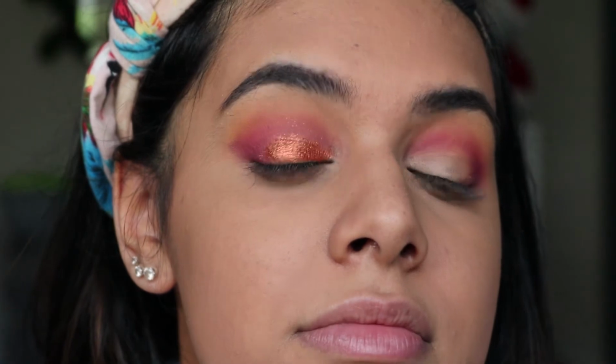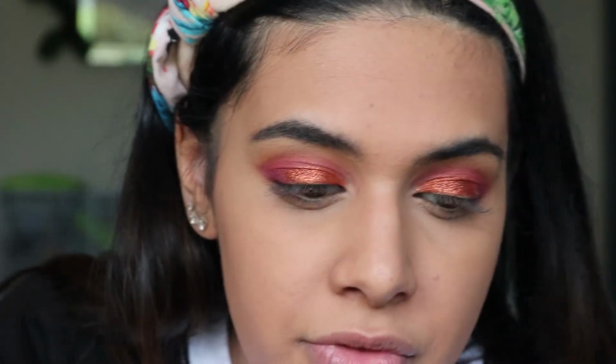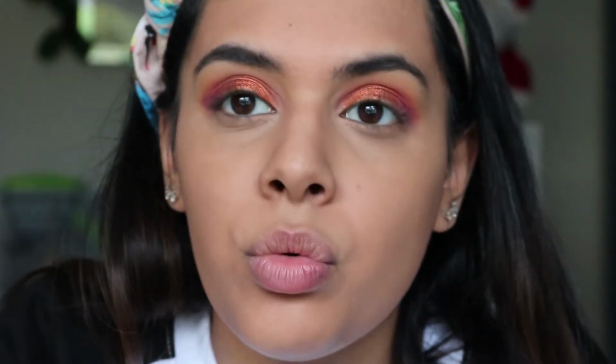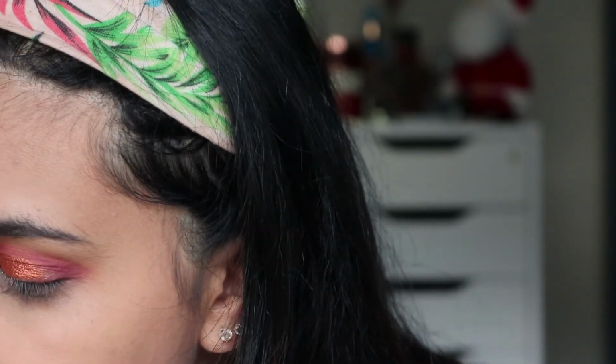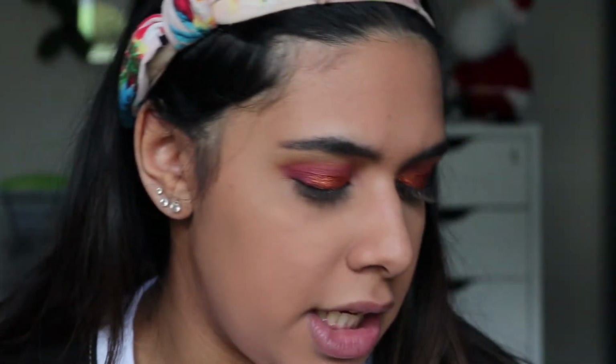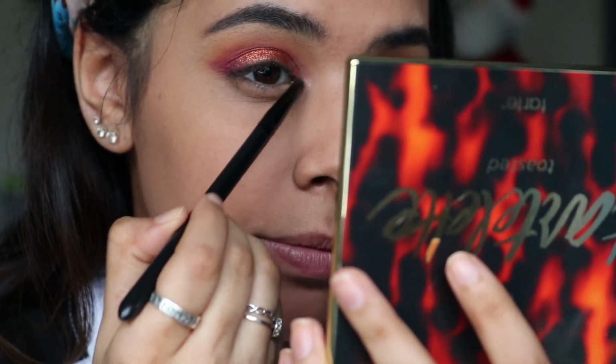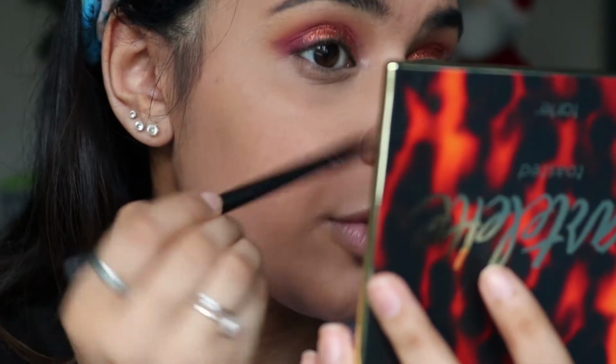Can we just... that is fire! So we finish off the eyes. Ooh, I haven't done inner corner or brow bone. So I'm just going to go back to the Tarte palette because the NYX palette hasn't got it. I'm going to take the shade Candle from the Tarte palette, which is just this shimmery champagne-y shade. And we're going to highlight the inner corner.